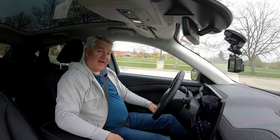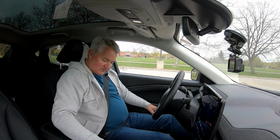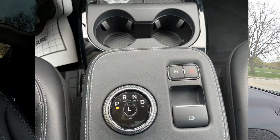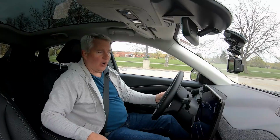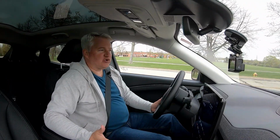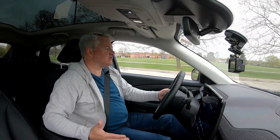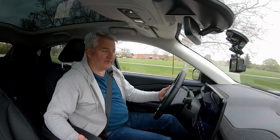So now I've jumped inside the Mustang Mach E, and I'm going to take it for a spin. So first thing is use the dial transmission to turn it over to drive. It has an L for low, and I guess that L is there so that if you're going downhill, it will slow you down in the event that you're going down a steep incline of some kind.